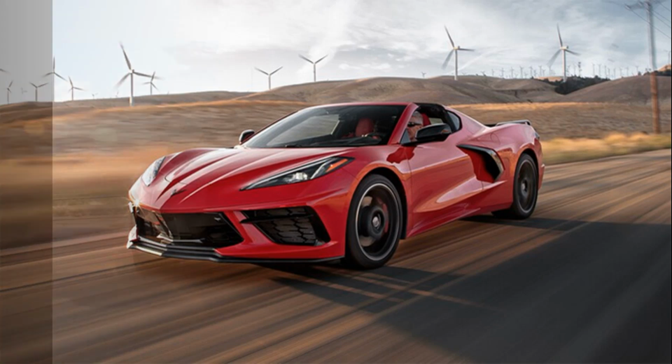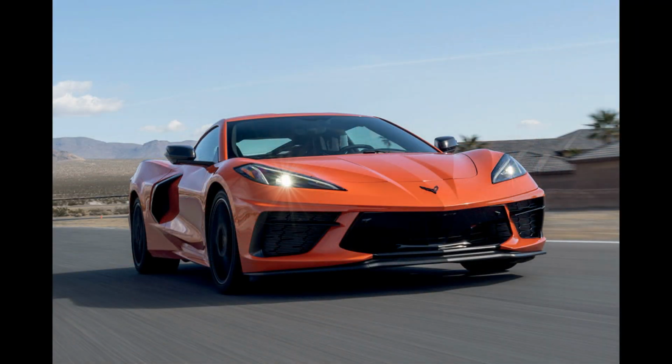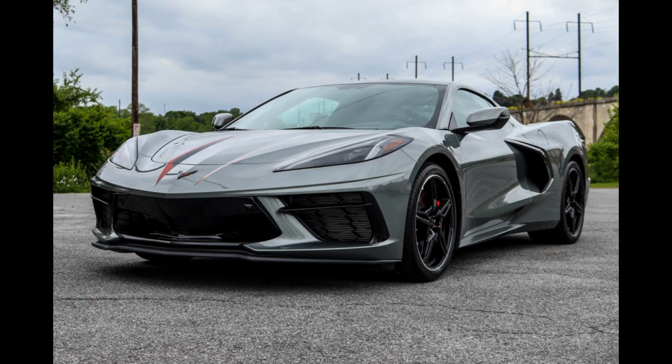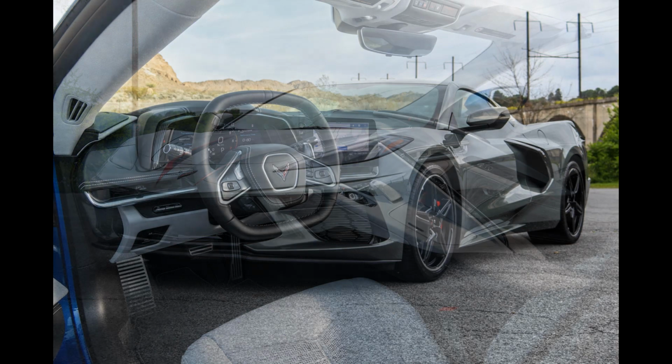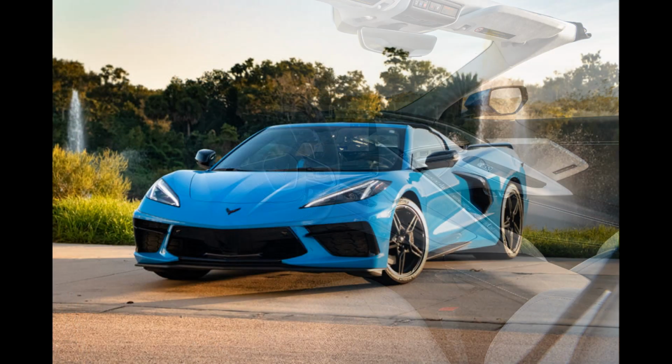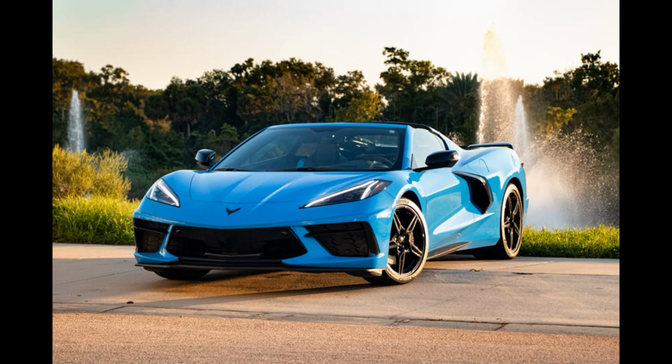Right-hand drive, RHD. For the first time since the 1953 introduction of the Corvette C1, the current generation Corvette is offered in right-hand drive configuration for the Australian, New Zealand, Japanese, and UK markets.